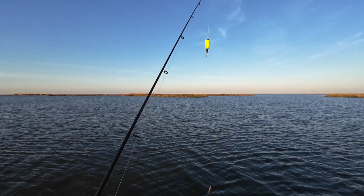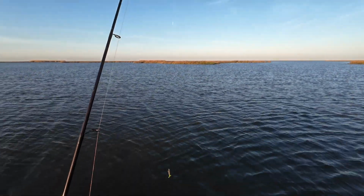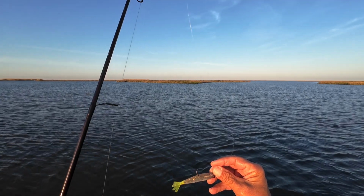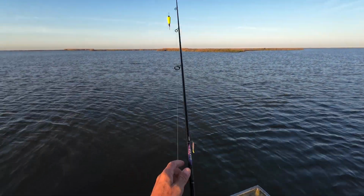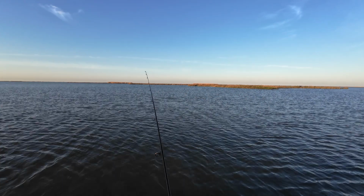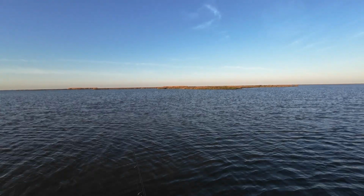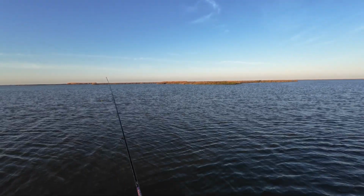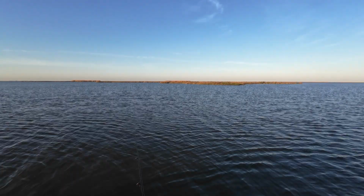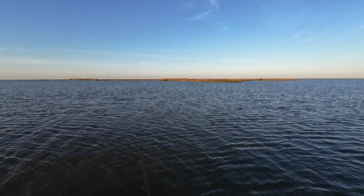The setup this morning is we got our good old trusty 4-horse cork, about a 3.5 foot leader with a 1/16 ounce jig head and a good old power prong. Alright guys, we're just casting out towards the point out there, giving it a pop or two, varying the pops, 1 to 2 pops. Sometimes up makes a little bit different sound than pulling it across.